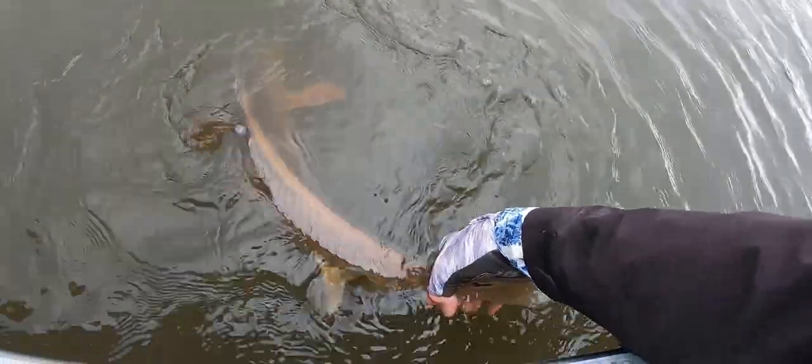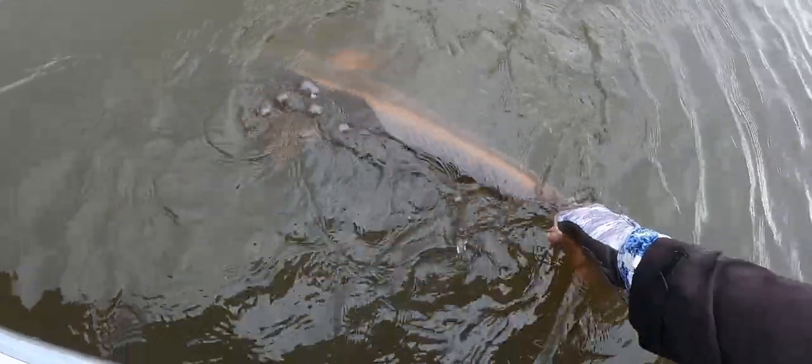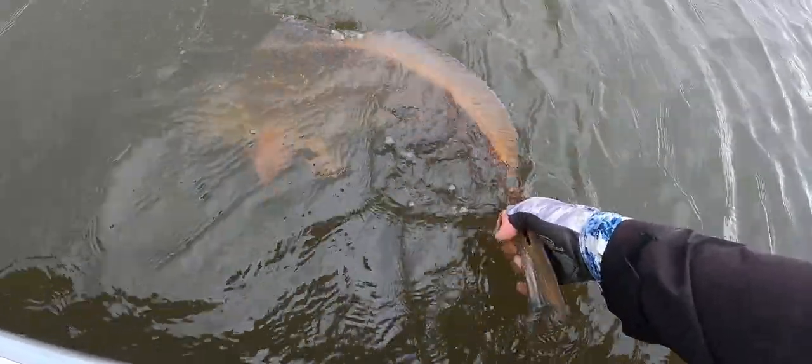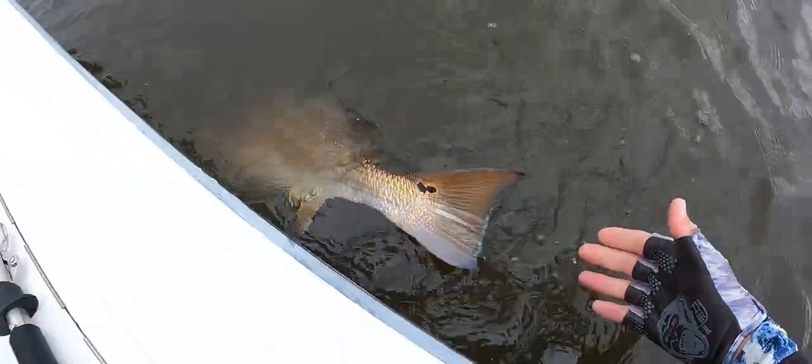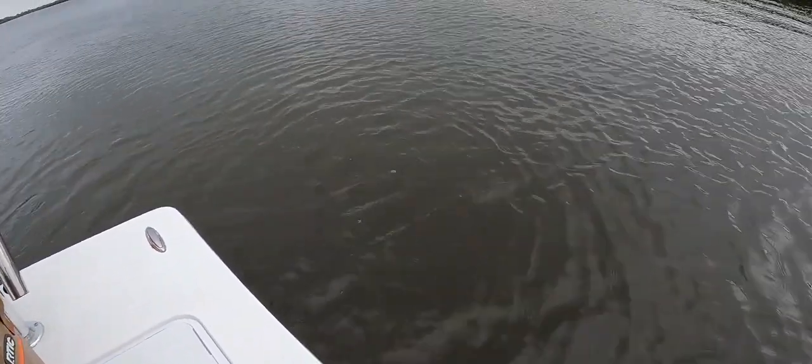She's trying to swim. Come on, push, baby. Trying to swim. You got it. There you go. You got it. One more time. No rush here, guys. Absolute no rush. There she goes. Beautiful girl. Right down to the bottom.